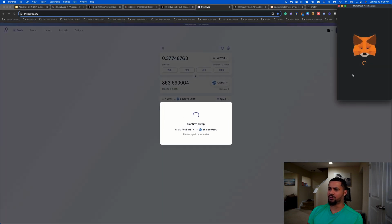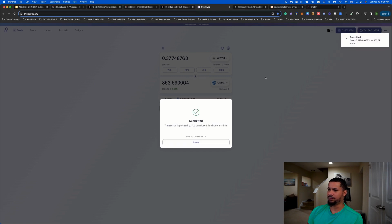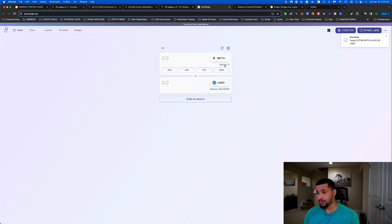So now we can swap and we can hit confirm. Now that's going to swap over into that USDC and we can see that balance reflected. I was wondering because I was like, it should definitely have swapped. So give that a moment. It is submitted and it's going to swap it into that $863 in just a few. All right, there we go. I thought I was about to pause the video out.